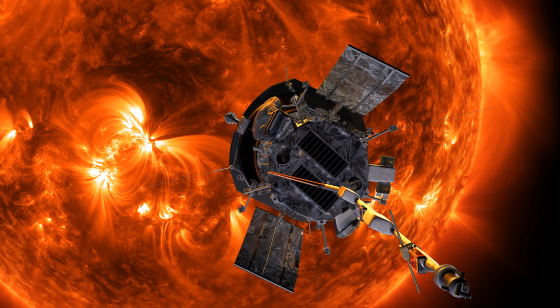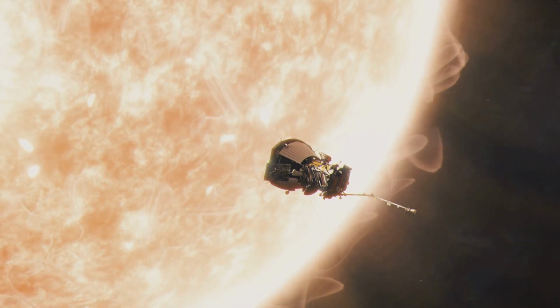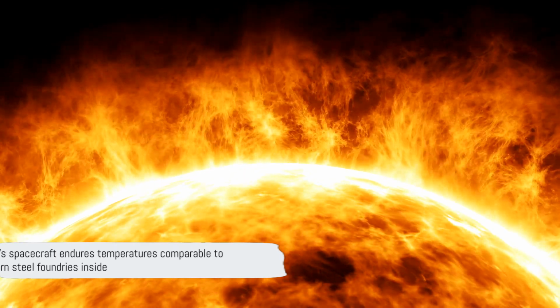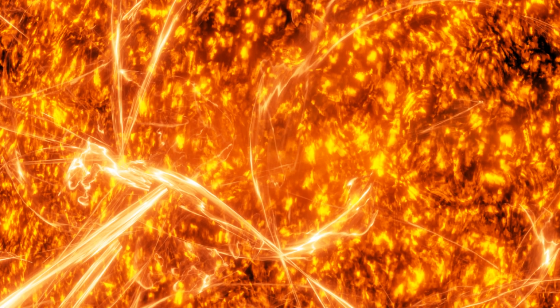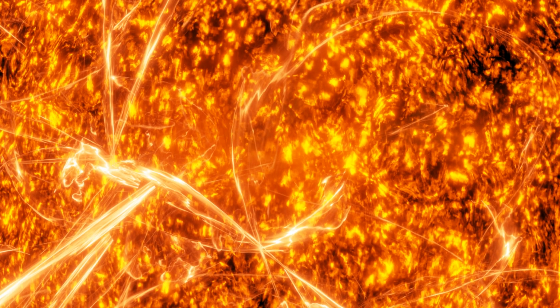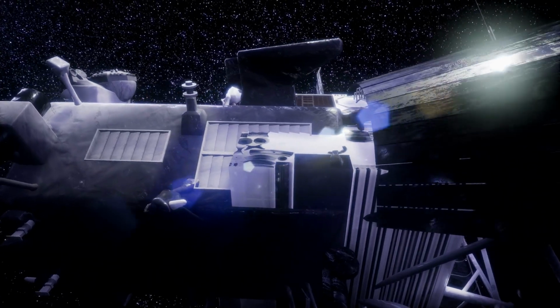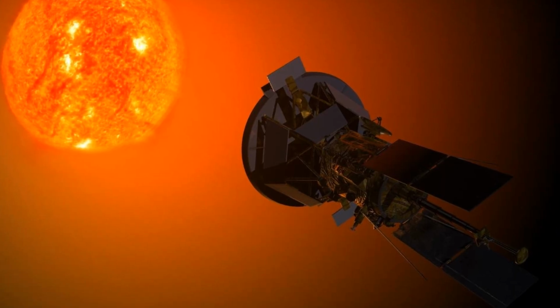Positioned on the Sun-facing side, it creates a shadow under which the spacecraft's systems and scientific instruments are housed, shielded from direct solar radiation. Just to put it into perspective, that temperature and heat is comparable to what's inside modern steel working foundries, and NASA built an entire spacecraft to work in these conditions. Crazy, isn't it? Without this shield, the probe would succumb to damage within moments.